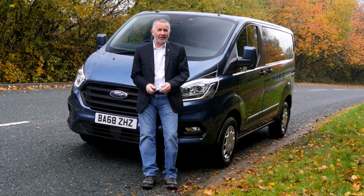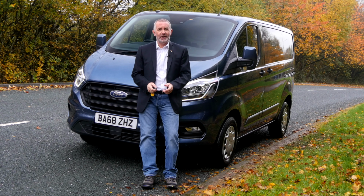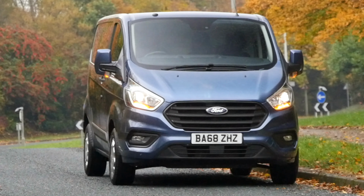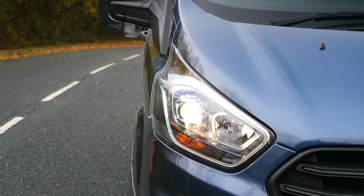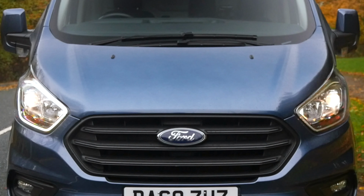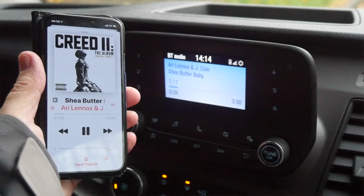Today I'm going to show you around our transit van and then take you for a ride in it. But first I'll tell you a little bit about the vehicle. It's a Ford Transit Custom 2 litre TDCi 300 L1H1 Trend. It's 2019 on a 68 plate. It's done 11,653 miles, one registered owner. It has about 27 months of the Ford warranty left.